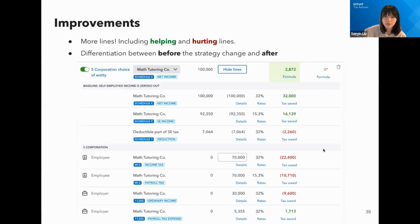Based on that, this is how the S corporation strategy looks today. It looks complicated because we added more lines, all the important necessary numbers, but we're still trying to keep it simple by color coding the numbers so users understand which line is helping or hurting the final tax saving number. We're also grouping it by the rationale of how the strategy works. So at first sight, it's easier for users to understand and follow the logic we are presenting. Even though we added more lines and it looks more complicated, we are still keeping it simple. And when we tested the S-Corp strategy, all the users were able to figure out how it works by themselves without extra help.